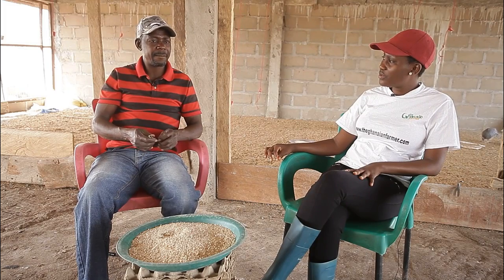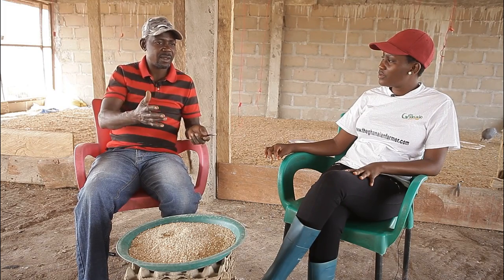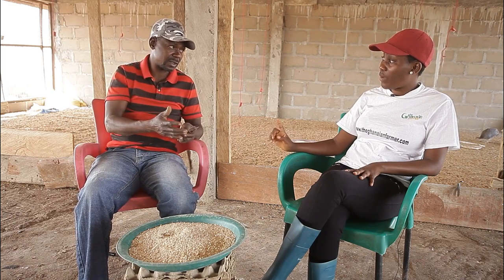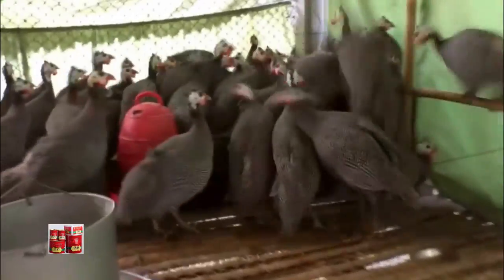How much do you sell one little guinea fowl? We had last year was selling 3 CD 80 per one. Yes. But that also depends on the season, because in the early seasons of the year, because the eggs start coming, the price sometimes is higher.